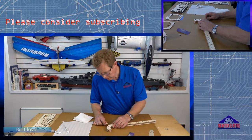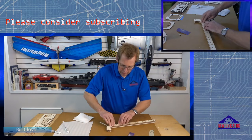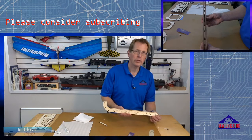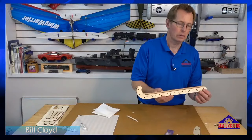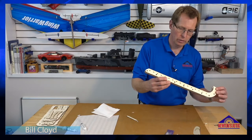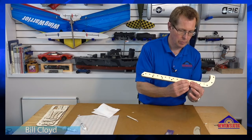Got one little peg that's causing a tiny bit of a problem. There it goes. If you push hard, it'll go. Okay. And then when you're done, you should have a ramp that looks like this, okay? Make sure that there aren't any spaces in between the four pieces of wood and the peg, and the spacers.